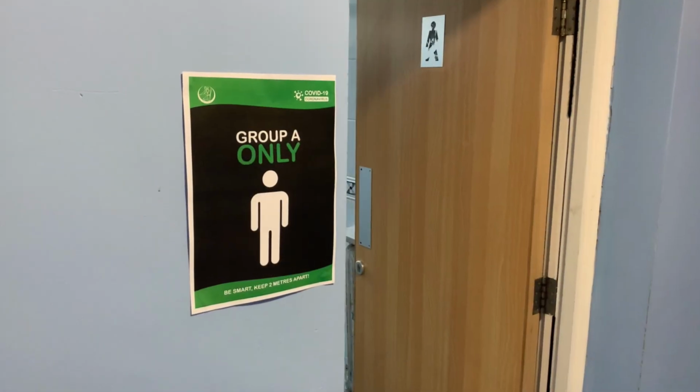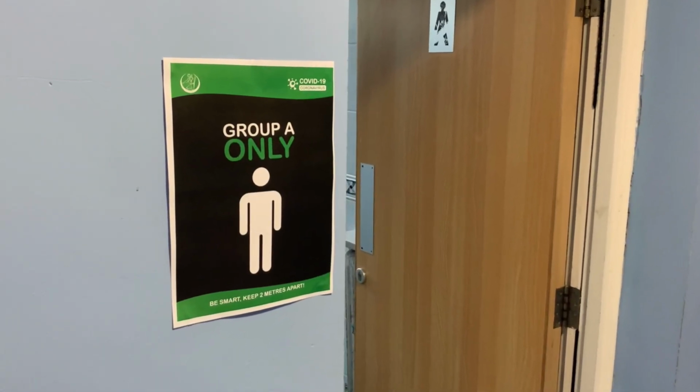You'll also be assigned your own toilet. So there will be toilets for group A, there'll be toilets for group B. The reason we've done this is that we want to be able to clean those toilets thoroughly at the end of a day and know that only a certain amount of pupils have used those toilets.